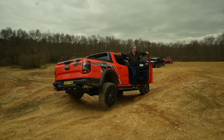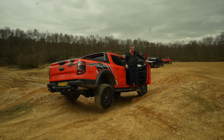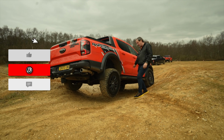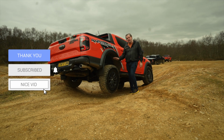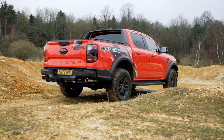Welcome to the UK. I've come to this 100-acre off-road area to test this Ranger Raptor, and as you can see, I've parked it quite nicely. Now I stepped off there and that stayed up. Nothing changed, nothing moved, and that's down to the very cool chassis and suspension system that the Ford Ranger Raptor, the real one, comes with.